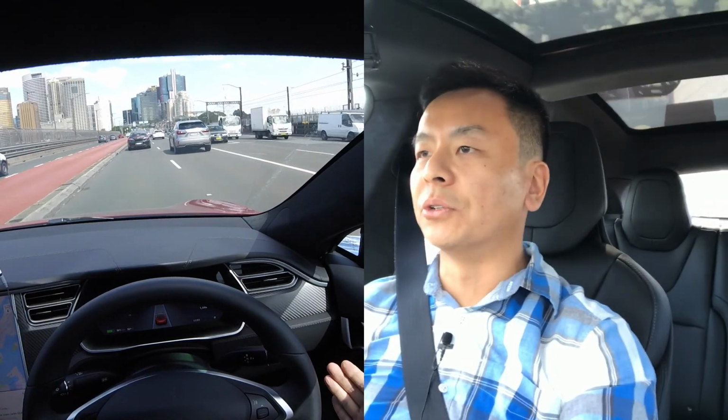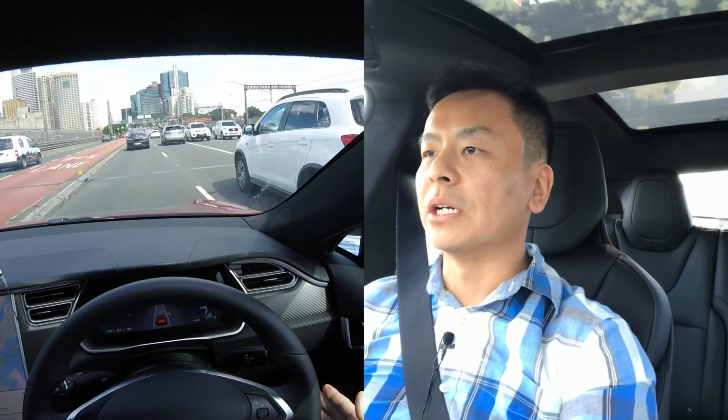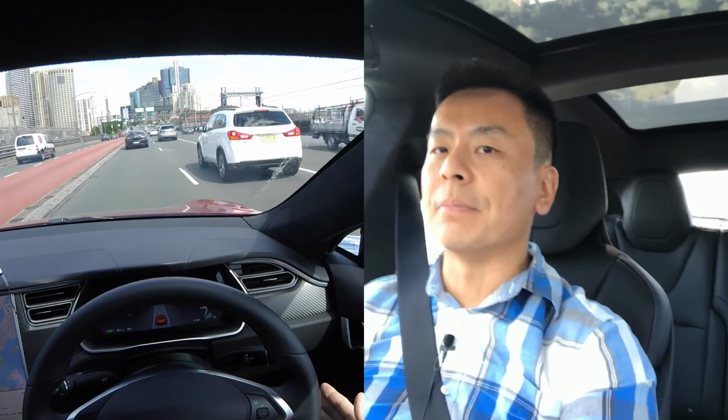So yeah, there we go. We just crossed the Sydney Harbour Bridge in Autopilot in this loan Tesla that I've got because my own Tesla is being serviced at the moment. I guess on the return journey, I'm going to try and cross the Sydney Harbour Tunnel for you. I'm just going to cancel Autopilot now because we're heading into slow traffic.